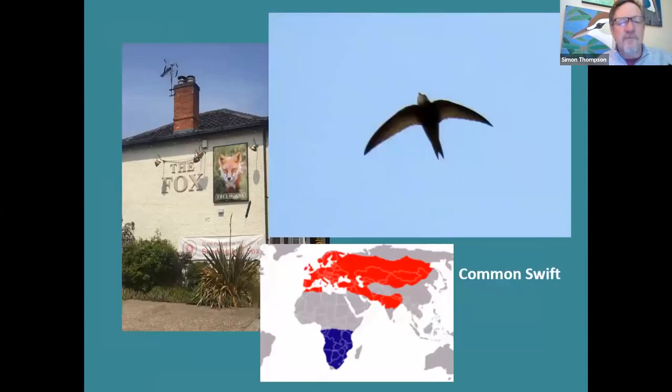Some birds, of course, you're familiar with. Common swift, it's the big common European swift, tends to nest under the eaves of buildings. And this is a pub near my mum's house called the Fox. And they have swifts that nest under the eaves and they go screaming into the night sky every evening.